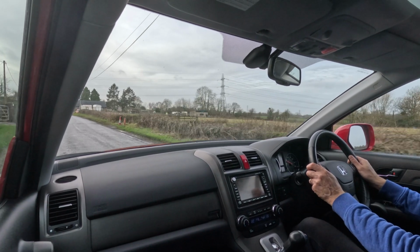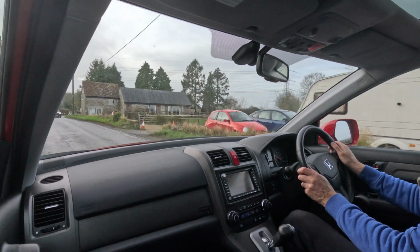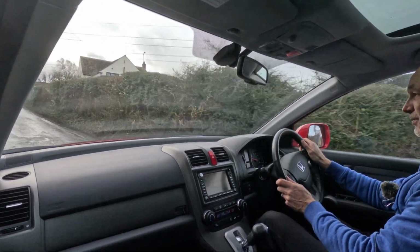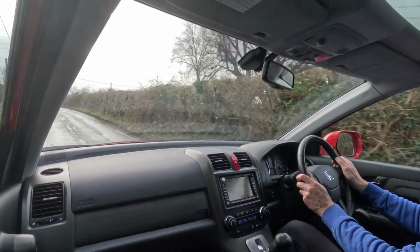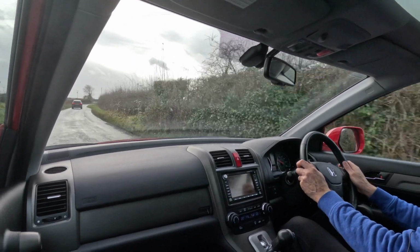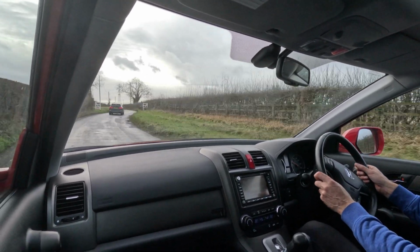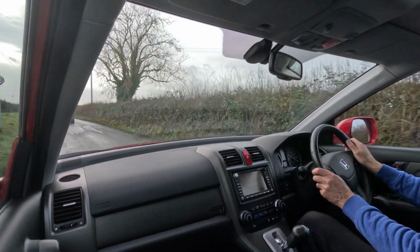It's quiet, smooth, flexible, and when it does need to rev, it does it with a mechanical sophistication you get from being the world's biggest engine builder. Engine then feeds through into the automatic gearbox, which, like the engine, has a reputation for being incredibly tough and long lasting. On the move, the gear changes are lovely and smooth. Ratios selected by Honda to get the best out of the engine in terms of both fuel economy and performance, so a sort of compromise between the two.